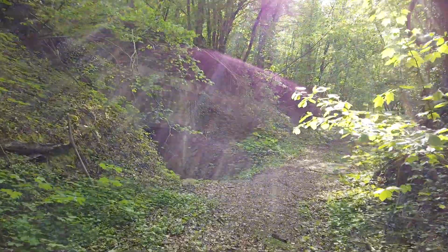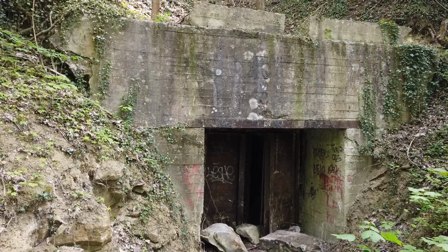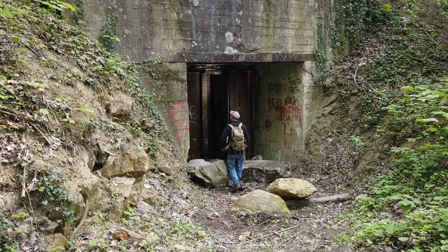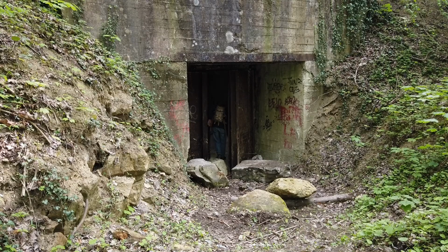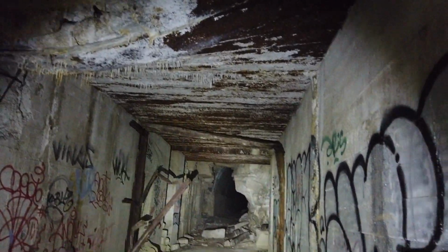What I'm going to try and find now, if I can, is where the V2s were stored. This looks more like some Nazi fortification. Possibly. I'll have a quick nose inside. These are possibly bomb blast doors, looking at these things. Possibly. That roof doesn't look very clever. Little wander inside.